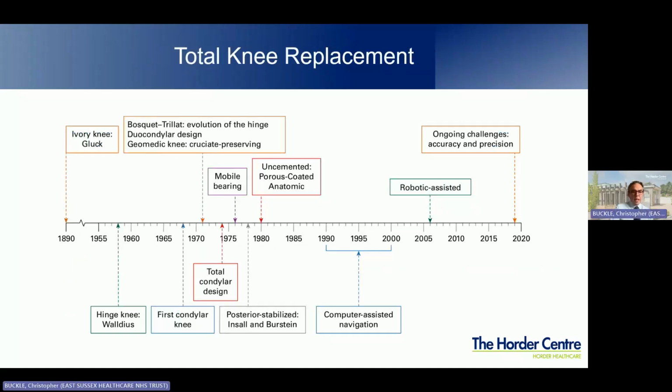So I'll take you back to this picture here, and this is where we started. Most of what we see around the design of knee replacements hasn't fundamentally changed in some time. Some of the materials and bearing surfaces have moved on, but what I said earlier on is that some of the techniques around how we put knee replacements in have developed over time, and in particular the changes to both computer-assisted navigation and robotic navigation offer some potential advantages.